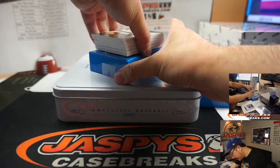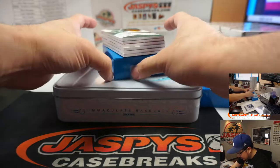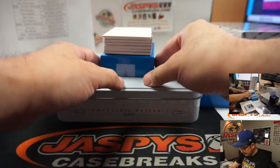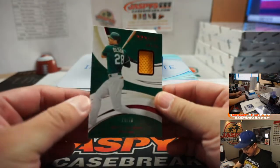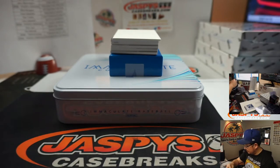Feels like a little thin box, no? Are we short a hit or a redemption in there? I know, just that's it. All right. I guess we're all just so used to seeing a bunch of thick cards in there. All right, here we go. What else we got here? 14 out of 49, Matt Olson. A's, Jerry Bennington.